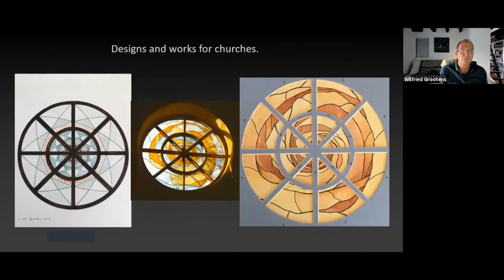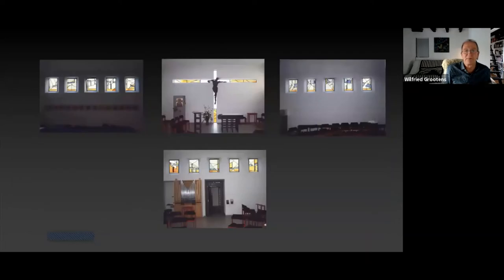And these are works I made during the time for churches, for a rosette in a church. I made different proposals for them, and then they made the choice of what you see in the middle. It's not something special, but this is a little chapel. I created the windows.